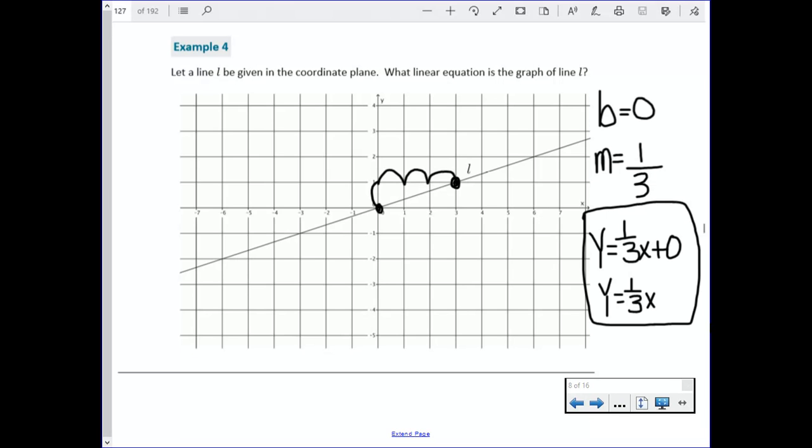Those are nice when they cross at a point where you can actually tell where it crosses. That is a nice type of problem because it's way easier.